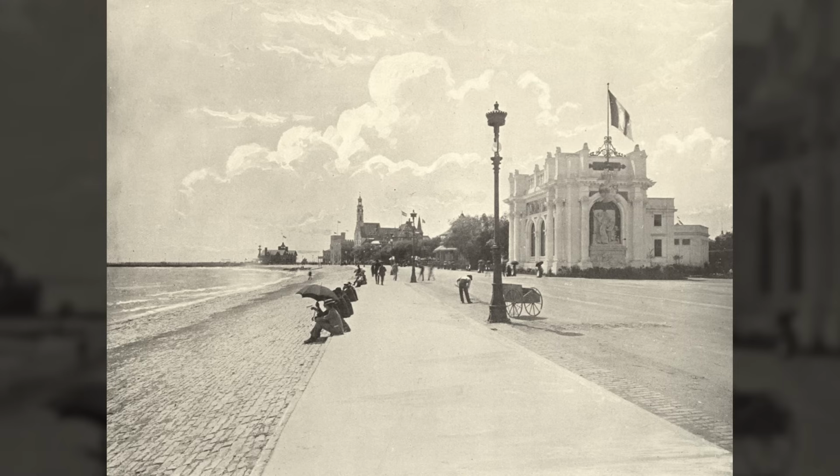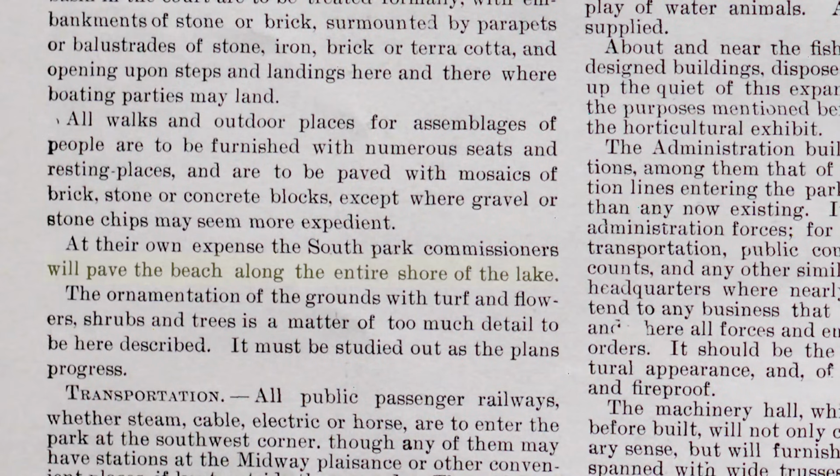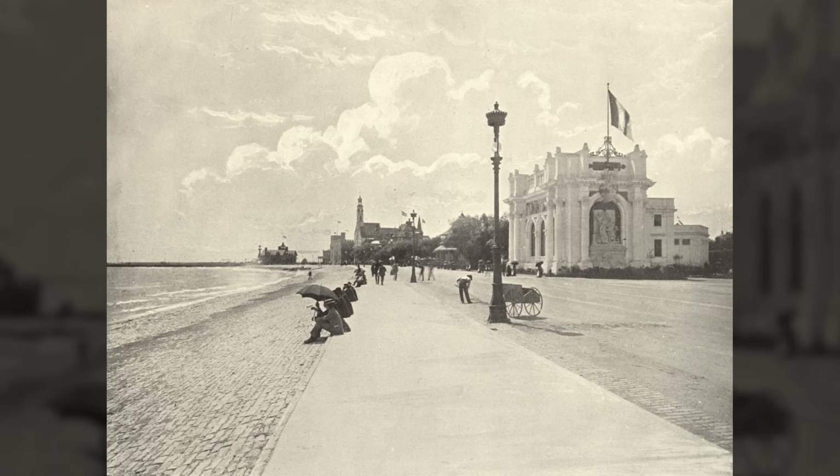However, we did have an indication in the initial plans that this was the plan all along, to pave along the shoreline. So let's discuss roughly how large this brick shoreline was, along with the paved walkway and accompanying road, a road that also has curbs running along large sections of it.